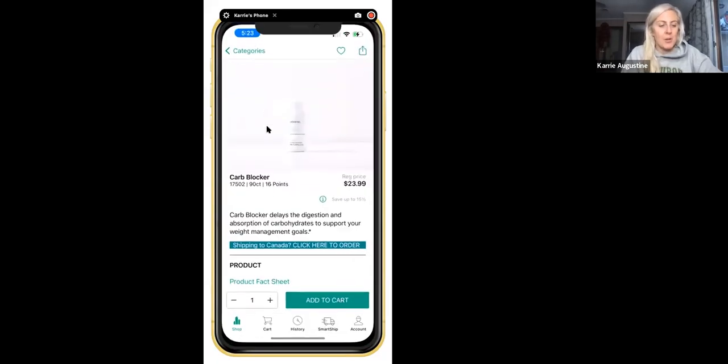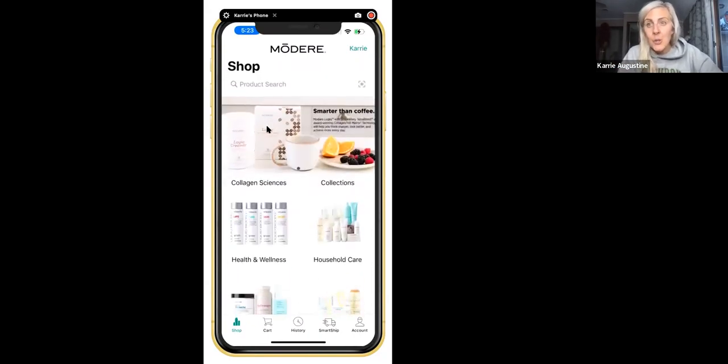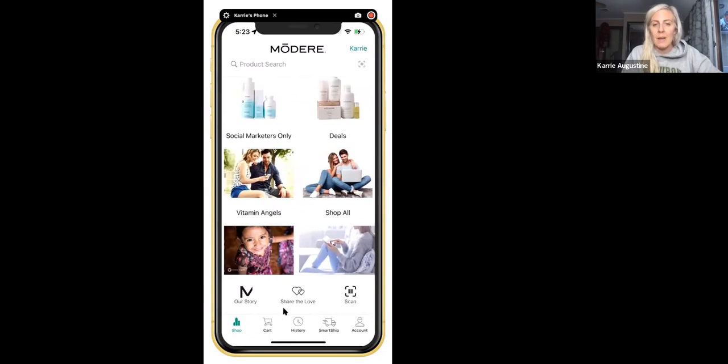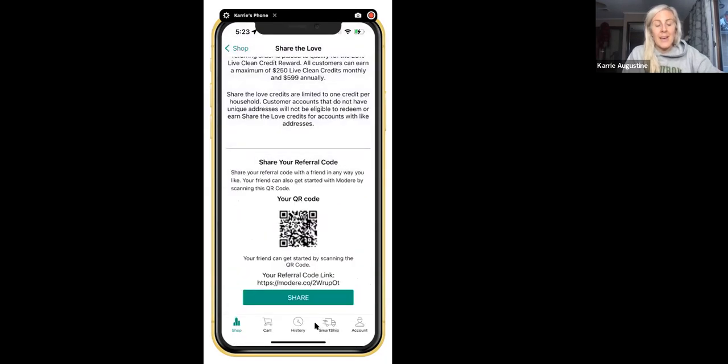So Modair, you guys, this is the app that you will download as well as have all of your customers download. Everyone can do their shopping on here. You get to do your sharing to make money. You have two ways to share. Ready? On your main screen, if you scroll all the way down to the Share the Love button, click that, scroll down, click on Share, click on Copy, and your code is copied. You can send that sticker out to whoever you want. You just gave them a $10 coupon for the entire site.